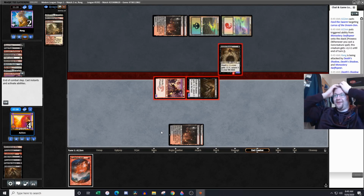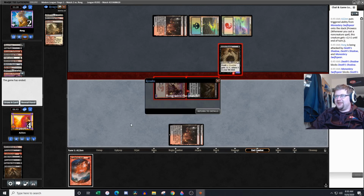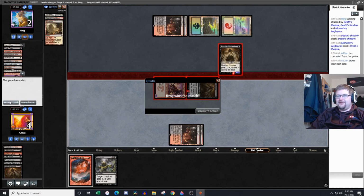No, I forgot how Shadow worked. No, we threw. If I just don't attack with Swift Spear, we win the game. No. Ugh. Why does it work this way? Ugh. What a punt. Yeah, I remember how cards work, I guess. We drew the card to get out of it, too, and then threw. Ugh.